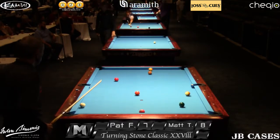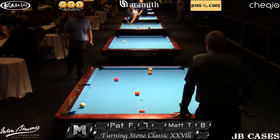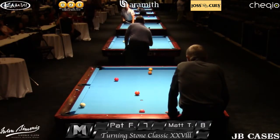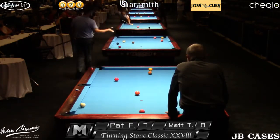Medium stroke. You know, I'm not even shooting if I'm him. I'm not shooting. I'm pushing from here. Yeah, yeah. He can stick it. He can stick the rock behind the seven. He's on the rail, right into the one. He's on the rail here. No, he's got room to bridge.